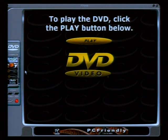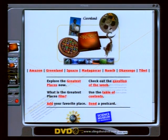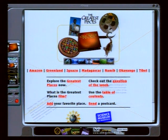That's right, and what we did here is we actually included the home site of Greatest Places, the film's home website. Okay, so when I'm watching the Greatest Places DVD, I can go out to the website that supports the film on the DVD because I can put those gigs of information out there. That's correct. We put non-variable data on the disc.